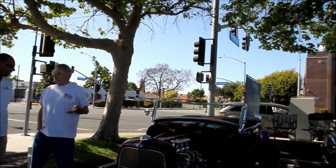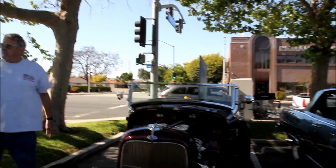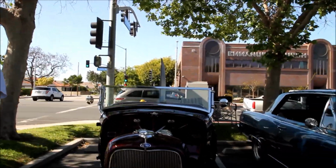Sorry about my camera work. I'm still getting used to how to use this camera. But most of the time, I manage to keep the car in the shot.